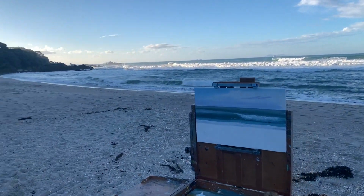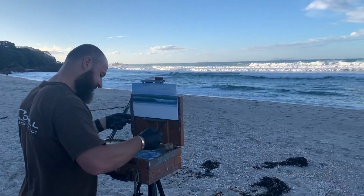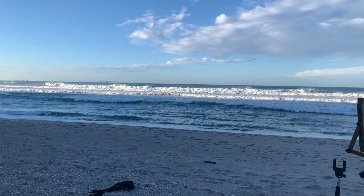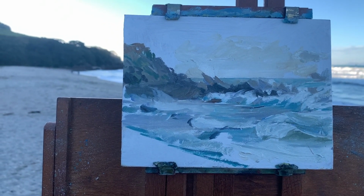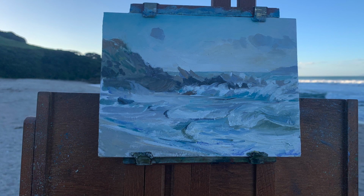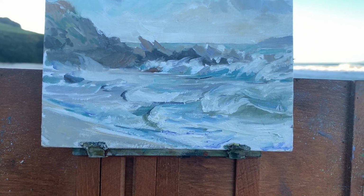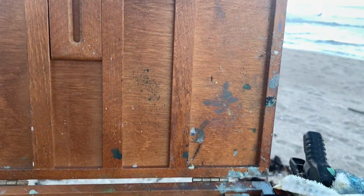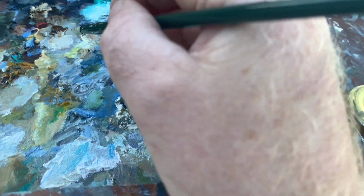Good. All right. Well, we're losing that light, but it's still pretty epic looking out to sea. So, trying to capture some of this raw energy of the scene. Pretty wild. Pretty wild. So, alright. Here we go.